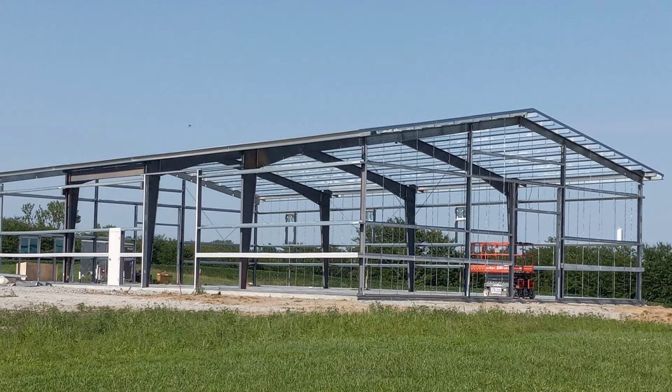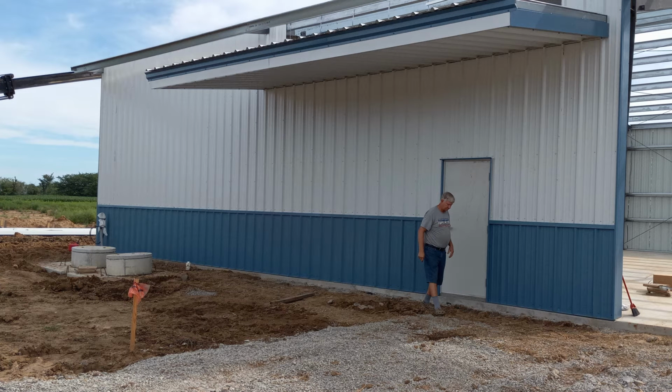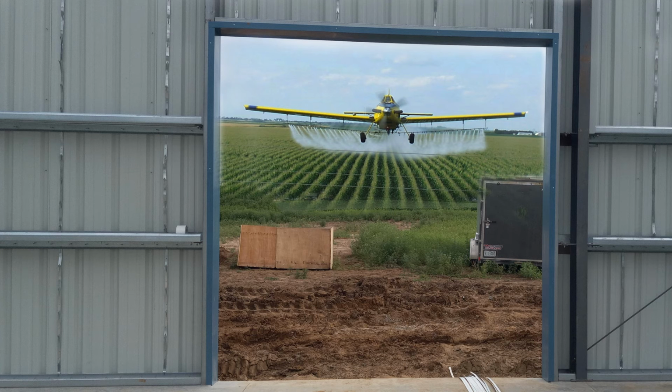Here's the framework going up. And here's where they've got the sides and some of the roofing done. So one day we didn't have the roof up, but we were standing outside, and this airplane flew over us and turned around and came straight at us. Scared us to death. He was spraying the crops, but we didn't know what he was doing at first. Once he started spraying, we figured it out, but our farmer forgot to tell us about the crops. This wasn't the actual plane, but this is exactly what it looked like. We were standing right in that doorway.